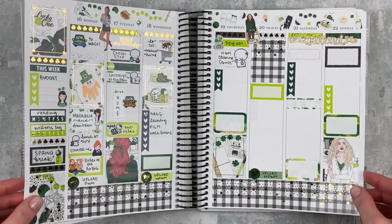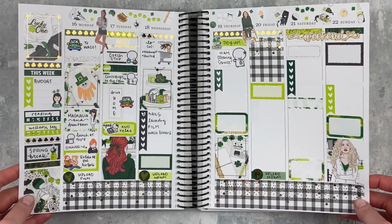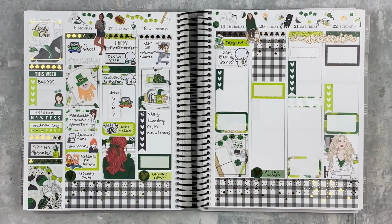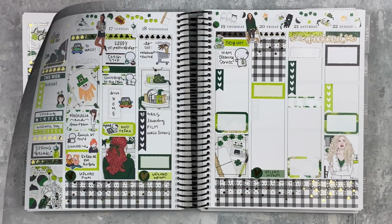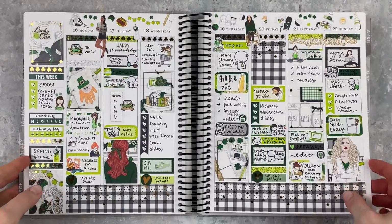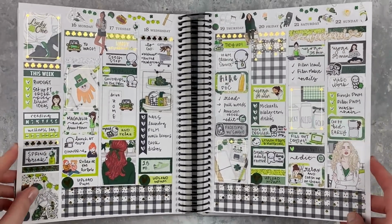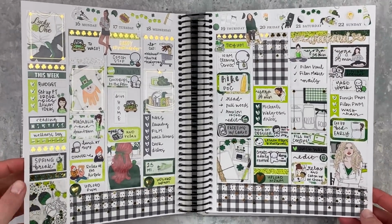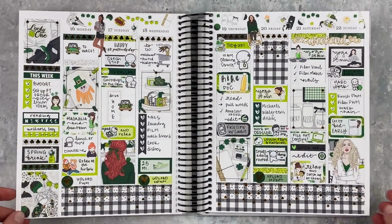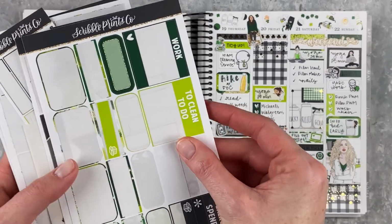I think this is beautiful and fun, and I'm really excited to see how this turns out. So I'll be back in a second to show you the finished spread. So here's how the week turned out, which is really cute. I love all of the foil touches, and it's just really fun artwork, and I really enjoyed this spread a lot. Let me show you what I have left in the kit.